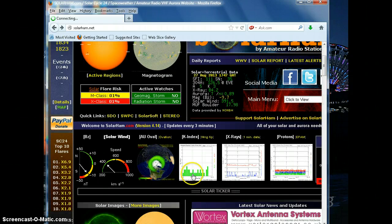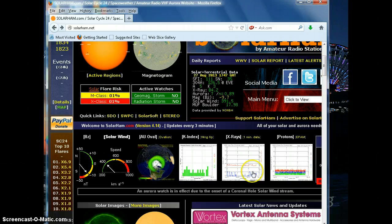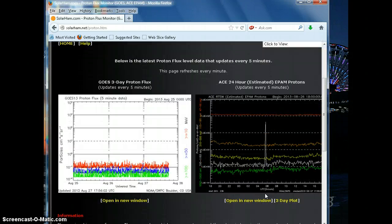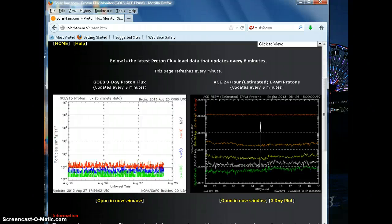I'm trying to gather all the information I can. But look at that Bz index there, pushing into the red zone, folks, and with missing data here, some minor C flaring. I don't see anything going on with the protons so much. Well, there we got a spike there. Go down and see the line here. But everything there, just except for that spike here.